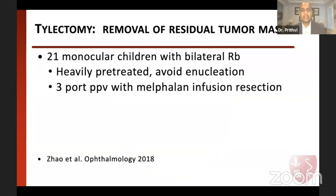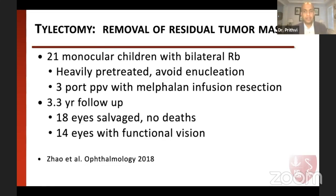Finally, a controversial salvage technique that's being done in China is in eyes that are monocular with bilateral retinoblastoma, heavily pretreated, and in order to avoid enucleation, 3-port vitrectomy is performed with melphalan infusion. With 3 years of follow-up, 18 of these eyes have been salvaged with no deaths reported, and 14 of these eyes have had functional vision. So we'll learn more about the long-term outcomes of this technique called tylectomy.